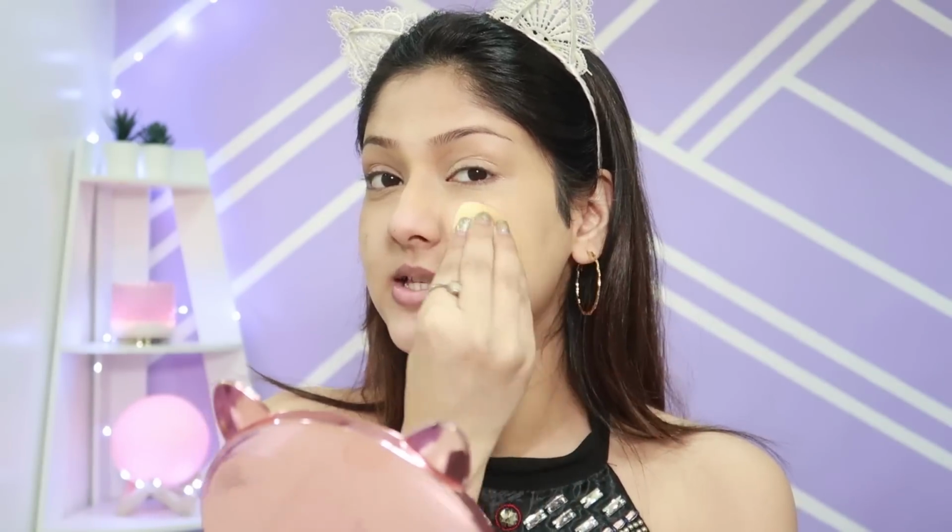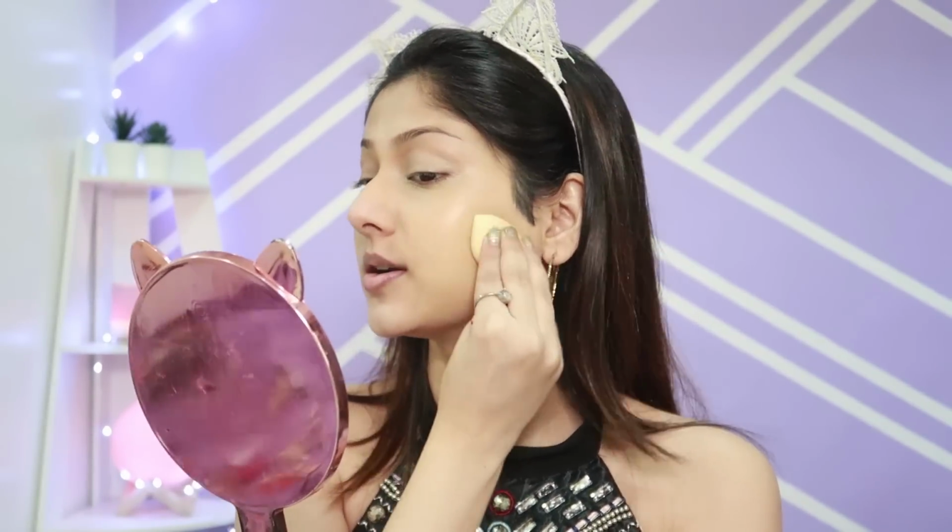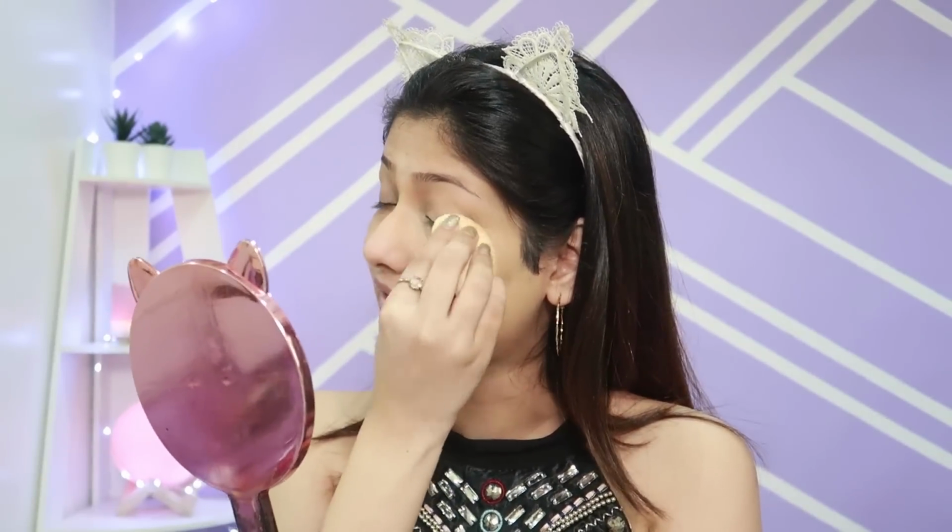And you guys are gonna see कि मुझे ज़्यादा foundation लगने वाला है because of this sponge, because now it's clean and just one dab. And can you see how much product it just soaked? One more thing I noticed about this sponge is that if you go to layer the foundation, it will lift the foundation, and it's not the fault of the foundation because Smashbox foundation, I've been using it for like so many years now, almost like 1.5 years, 2 years.